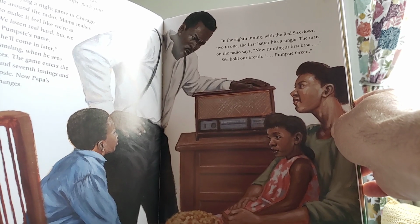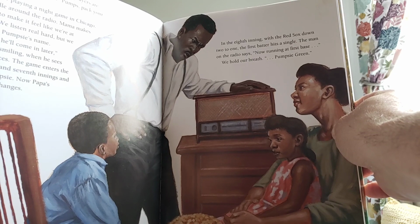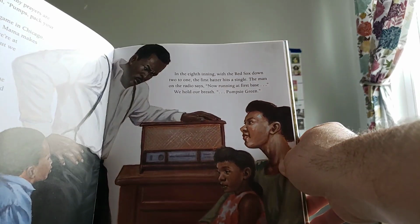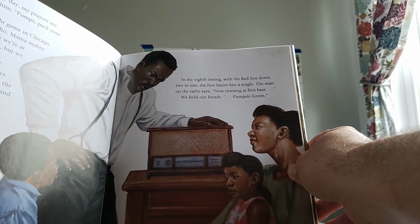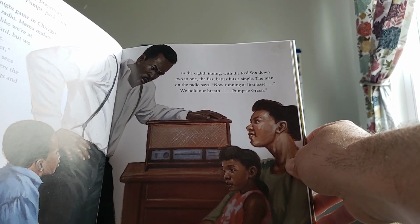The game enters the 5th, 6th, and 7th innings, and still no Pumpsie. Now Papa's expression changes. In the 8th inning, with the Red Sox down 2-1, the first batter hits a single. The man on the radio says, "Now running at first base?" We hold our breath. "Pumpsie Green!"